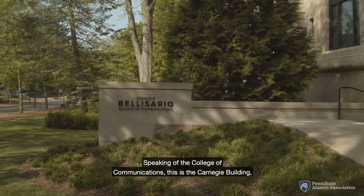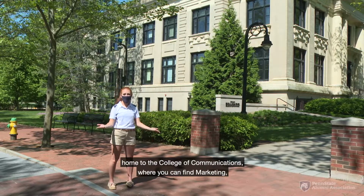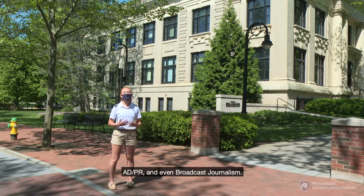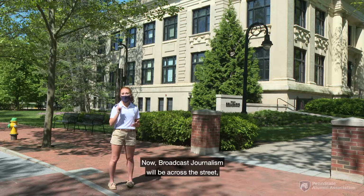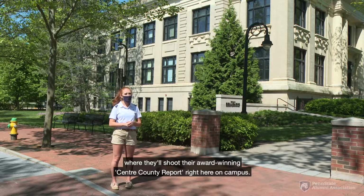Speaking of the College of Communications, this is the Carnegie Building, home to the College of Communications, where you can find marketing, ad PR, and even broadcast journalism. Now, broadcast journalism will be across the street where they'll shoot their award-winning Centre County Report right here on campus.